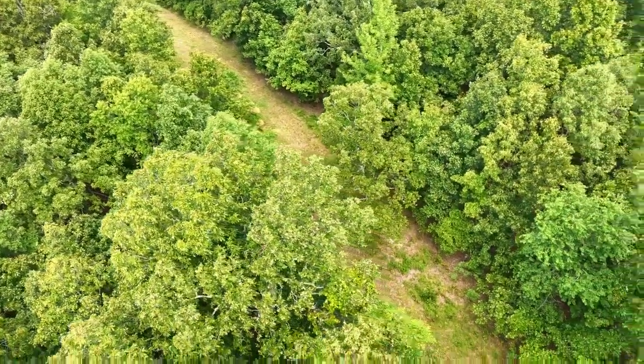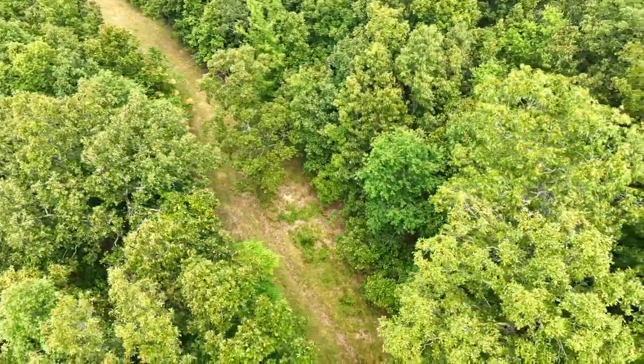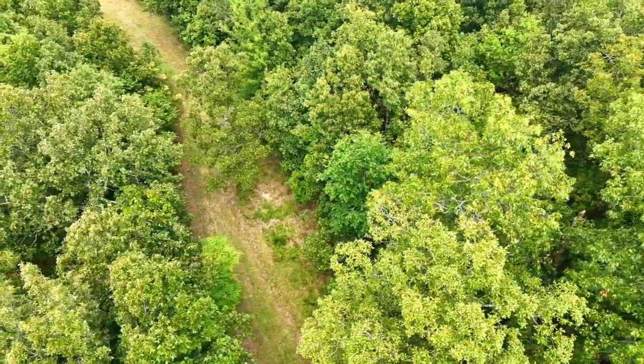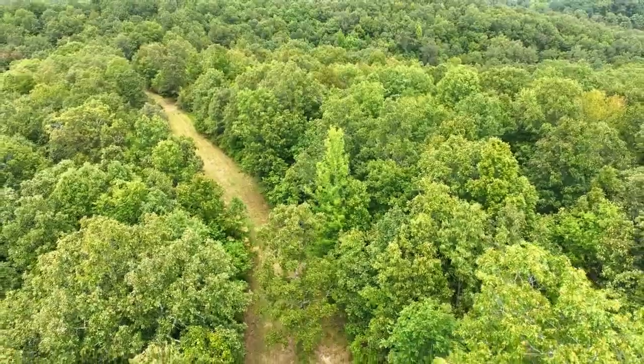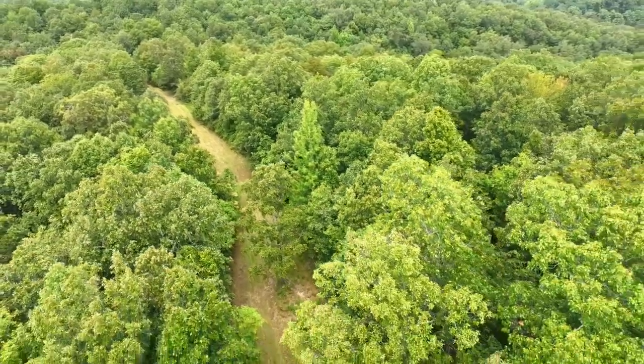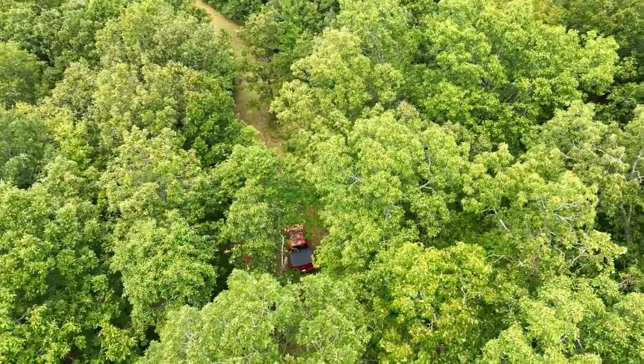So now, as we face northerly, that's the easement road that crosses over the northeast corner of the property. I'm not sure where the truck went. It's out there somewhere. There it is right there. Okay.